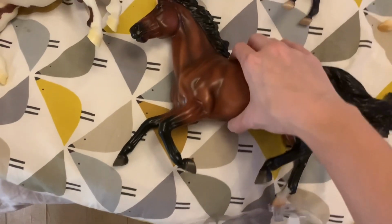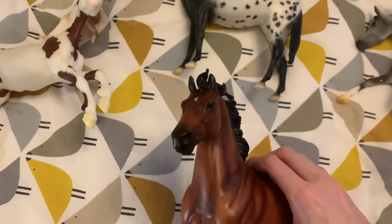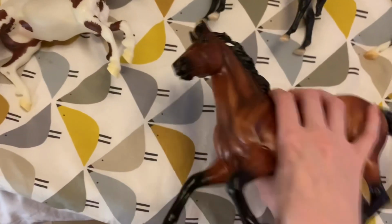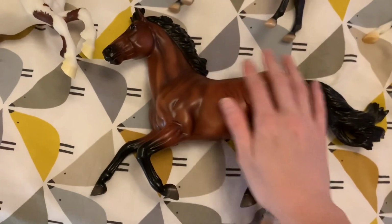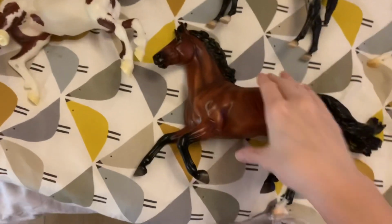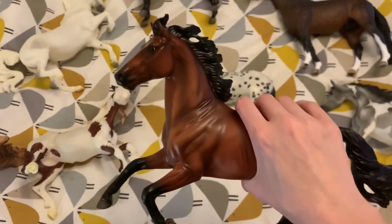He came with flaws, but his shading is absolutely incredible, and it's not going to show up on this camera and this lighting, but I just absolutely adore him so much. And I'm so happy to have him, and to have an in-box one to keep as a keepsake too. He's going to stay with me forever, and he's a nice memory to have from my first Breyerfest.